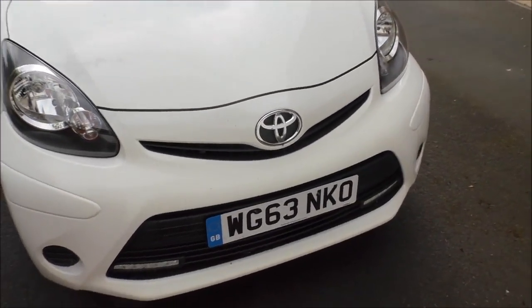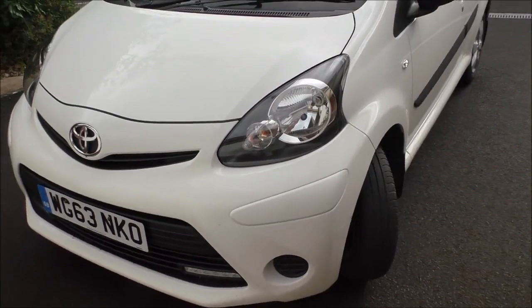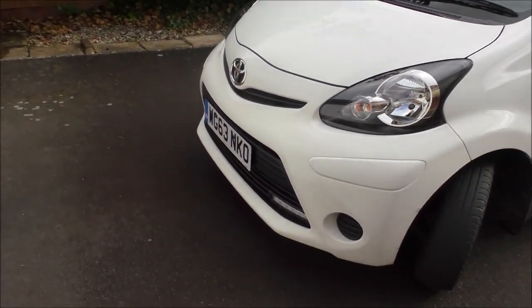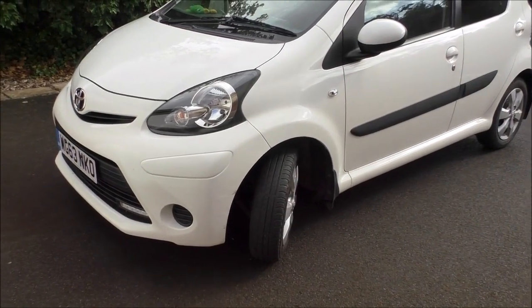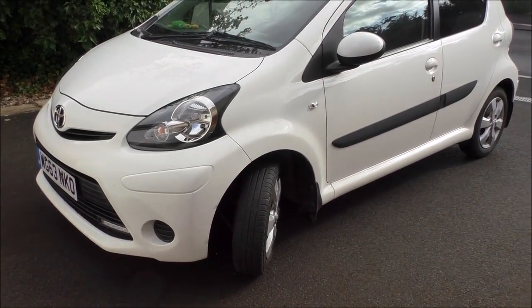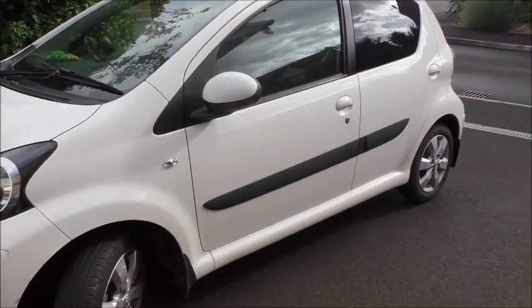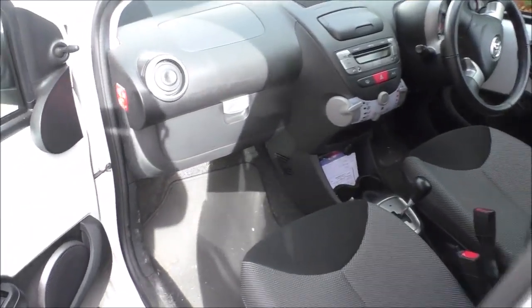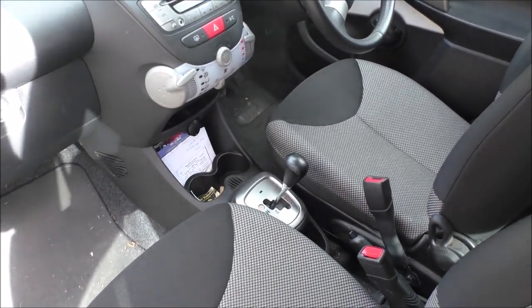But I've always liked the look of this compared to the Citroen version, the Peugeot version. A pretty little face. It's a nice little car. If you can pick up one like this as a trade-in for around the 4,000 mark, it's a good buy. Anyway, inside is where most of the improvements are going to be. We've got the automatic model, as you can see, and we will be continuing with it.